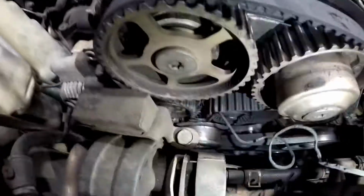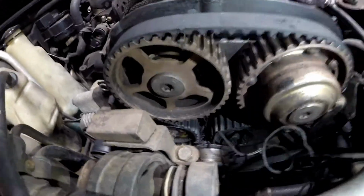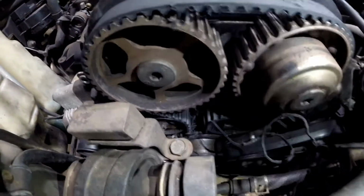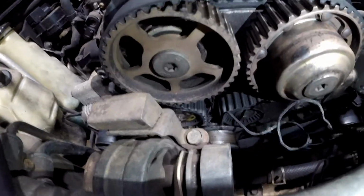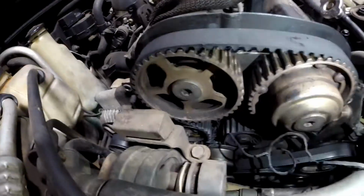This is a job I would charge like $700 for, to take this apart and do a timing belt, with all the parts included and everything. And I tried to save myself and put all this together and got everything going and just didn't put this stupid $15 belt on. And now it's costing me to have to take this whole engine apart again. Not a good day.